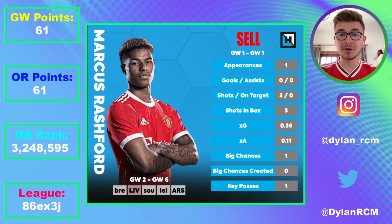When Rashford's price was first announced, I was actually very encouraged by it, and I was considering having him in my Game Week 1 team. But seeing United more in pre-season and also all the issues, not just on the pitch, but also off the pitch, that really put me off Marcus Rashford.